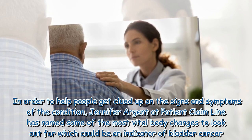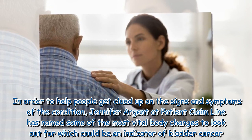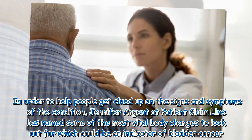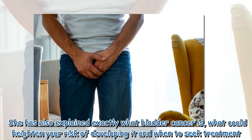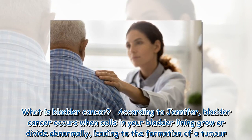In order to help people get clued up on the signs and symptoms of the condition, Jennifer Argent at Patient Claimline has named some of the most vital body changes to look out for, which could be an indicator of bladder cancer. She has also explained exactly what bladder cancer is, what could heighten your risk of developing it, and when to seek treatment. What is bladder cancer?